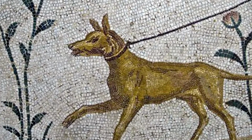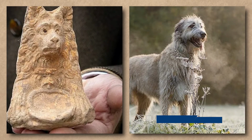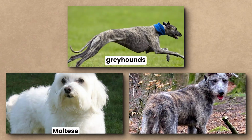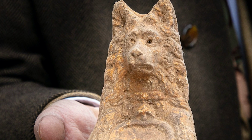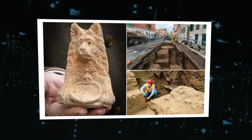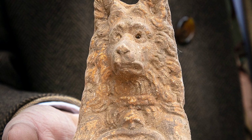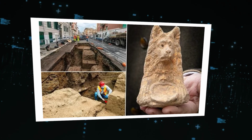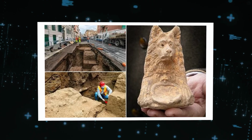Other dogs widely found in Empire-era Rome would have included breeds that were similar in appearance to Irish wolfhounds, greyhounds, Maltese, and lurchers. Since none of these creatures are still around in their ancient forms, it may be impossible to make an identification of the breed of dog featured on the terracotta statue. But that doesn't detract from the importance of the find, which expands knowledge about the types of artifacts people treasured and collected during ancient Roman times.